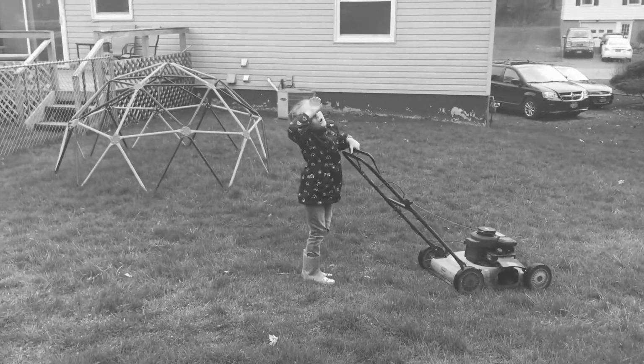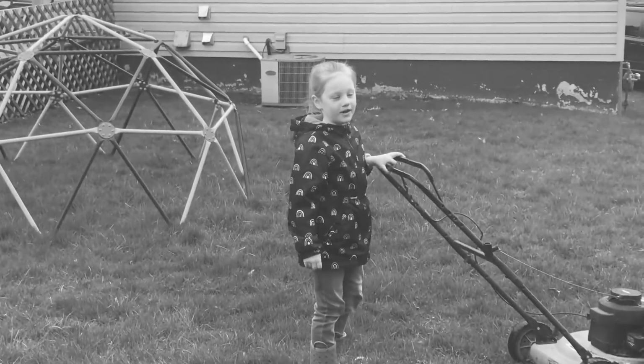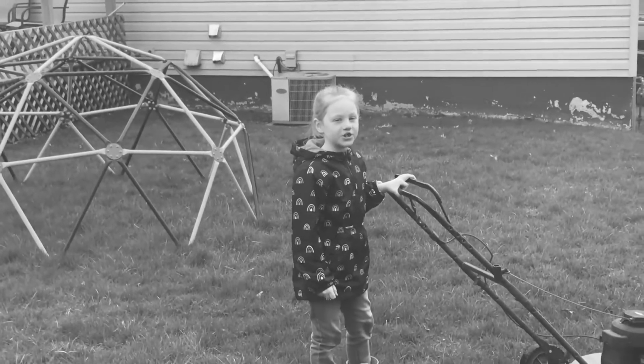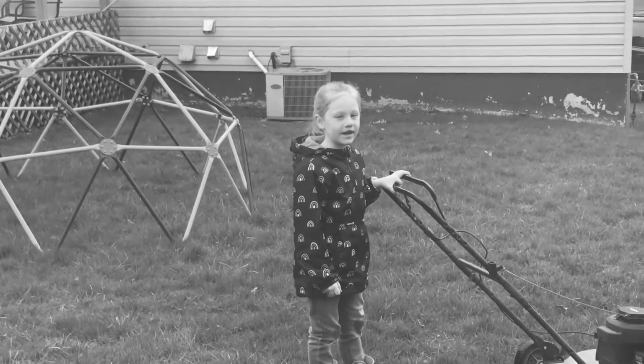The lawn of yesteryear. Here we have Ireland mowing her lawn, a chore that takes hours out of her life. Let's check in on Ireland and see how she's enjoying her afternoon. Whew. I hate mowing the lawn. This is hard work. I wish there were a better way to do this.